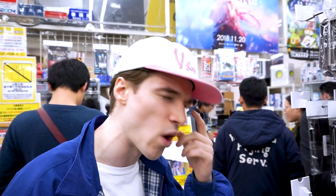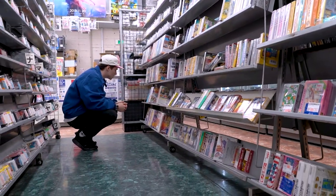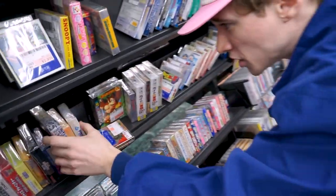Wait, I still think if we can find a Game Boy version. So far we found what? It was like 17 bucks loose. For a Game Boy? Yeah. Have you been to the Game Boy section here yet? Not yet. Wait, we should go. All right, let's go check. Let's go check it out. Let's see what we have here. A lot of Game Boy Color, Donkey Kong.